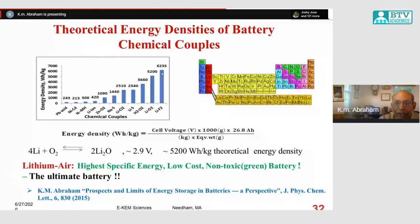A lot of people are working now on lithium oxygen and lithium sulfur batteries, but they are not intercalation electrodes. They are a simple displacement type reaction, or conversion reaction.